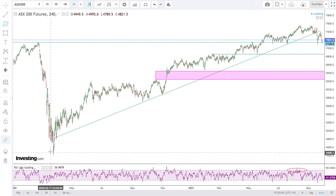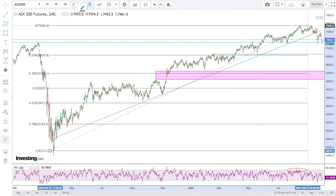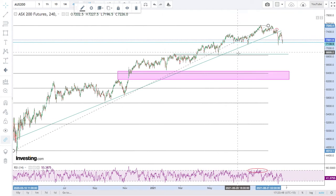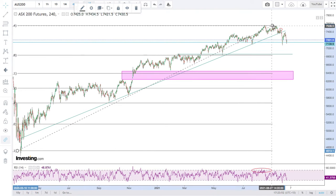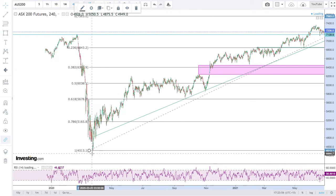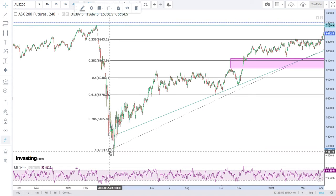If we take out a bit of the noise down here, that's right in that. Yes, it's right on there. That's the 23.6 retracement for the Fibo, right? I do take out the noise here, because that's just the long leg.